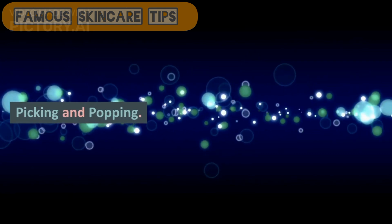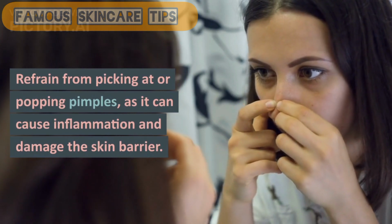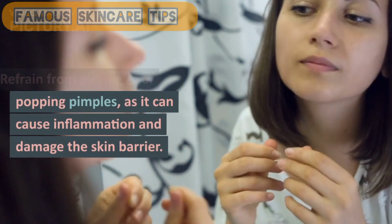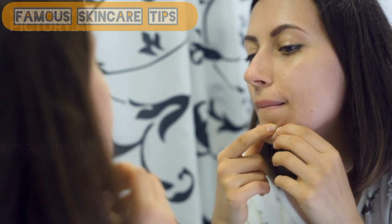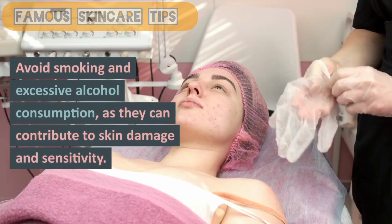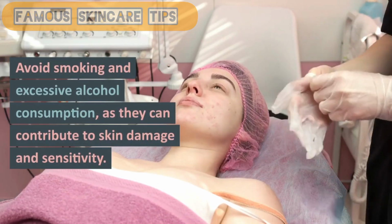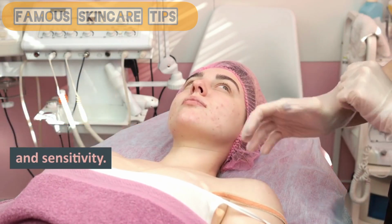Picking and popping: refrain from picking at your pimples as it can cause inflammation and damage the skin barrier. Smoking and alcohol: avoid smoking and excessive alcohol consumption as they can contribute to skin damage and sensitivity.